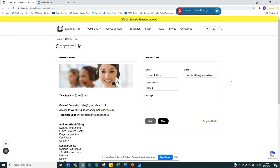So hopefully that gives you a flavor of the software, how easy it is to use. It's so simple to install. It's a really quick job, especially when you're looking at it as a cloud solution. But I'll go back to the presentation now. Thank you.